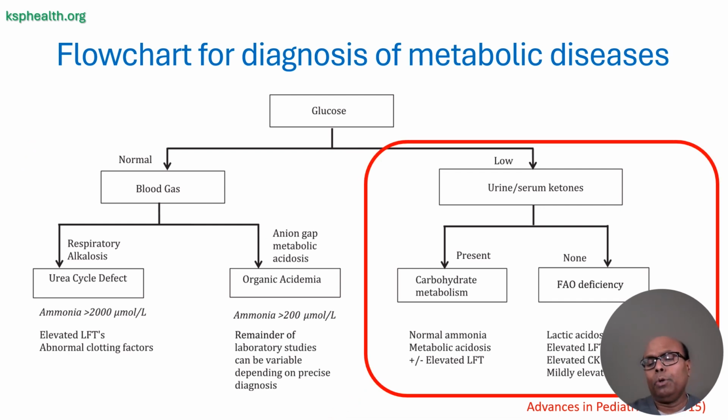When the glucose level is low, check the urine or serum ketones. If there are none, it most likely leads to FAO deficiency, fatty acid oxidation disorders. They will have lactic acidosis, hypoglycemia, no ketonemia or hypoketonemia, and elevated CK and liver function tests.